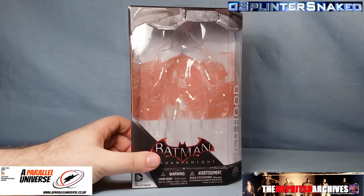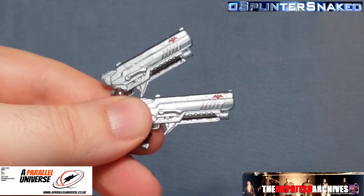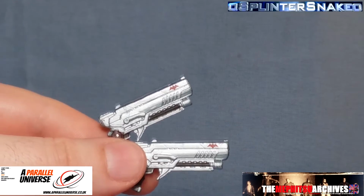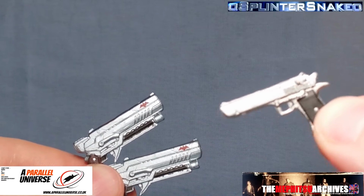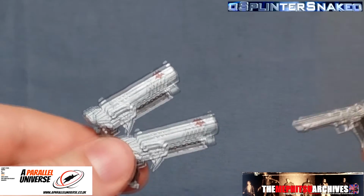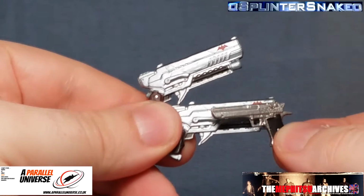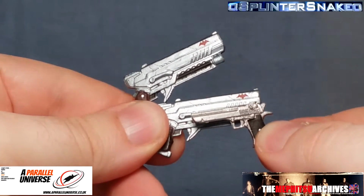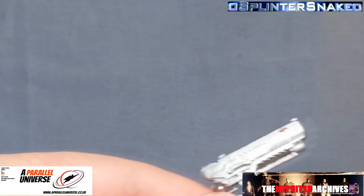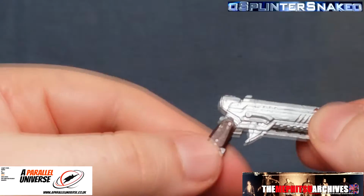So let's have a closer look at the actual figure and his accessories. Okay, so having a close look at his pistols. These things are massive, and I mean absolutely humongous. Here we have Deathstroke's Magnum, the Desert Eagle pistol, which comes with him, and look at the size difference when we put them side by side. It's crazy. Look how massive this thing is. They're both identical. They're really nice. They have some great paint apps to them.